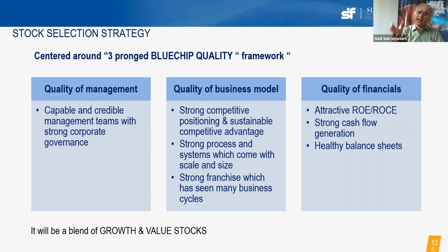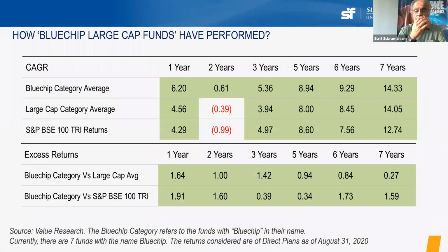Does the stock market respect this blue chip quality at all? Because you may say good company, but is it good from a market perspective? So what we have done is that there are 35 large cap funds in the industry. Only 7 have chosen to name themselves as blue chip funds.